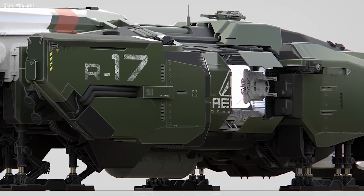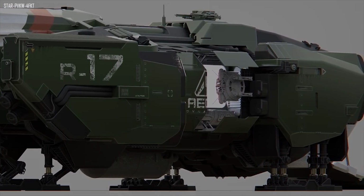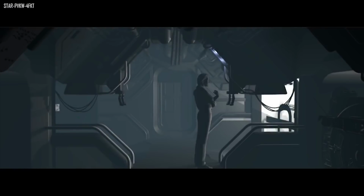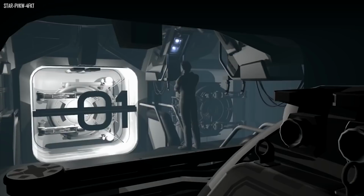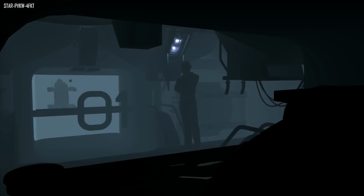So next question is regarding the drones. Are they the same drones as the Reclaimer? Now, all the drones currently are made by Saga Data Systems. That's the in-fiction company. They look similar because they're the same company, but they perform differently.